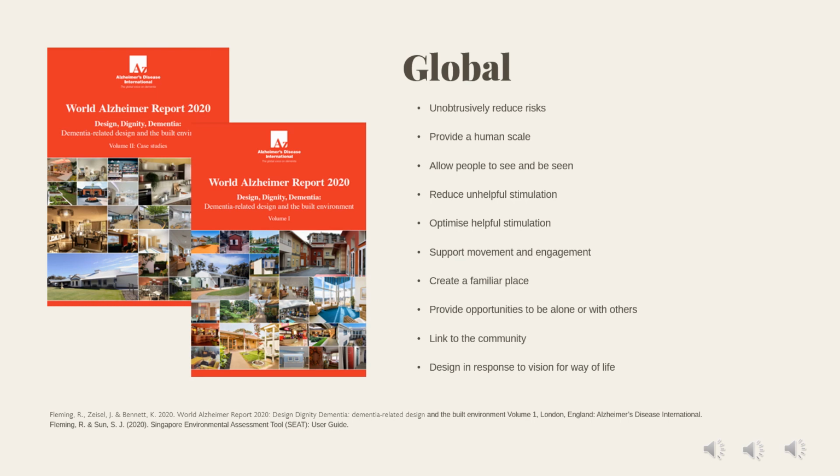Finally, we'll move on to link the community. So how can we have spaces that encourage the community to visit? For example, if we have a high care facility such as a nursing home, do we have spaces for visits? Do we have spaces for activities and family to come to visit? Do we have spaces for grandchildren to hang out when visiting their grandparents in a nursing home? And lastly, we talk about how to design in response to the vision for a way of life. So for instance, what is a model of care for the environment you are designing?